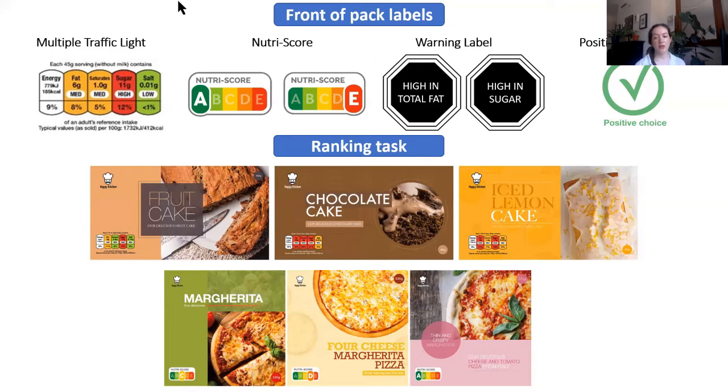Here in the UK, we currently use multiple traffic lights, which is the first front of pack label shown on this slide. But this has been reviewed by the UK government for a few reasons. Firstly, it's currently a voluntary label rather than being mandatory on all products. This was due to EU legislation at the time and can now be reviewed because of Brexit. Secondly, new labels have been developed internationally since the multiple traffic light label was chosen in 2013. Also shown here on the slide are Nutri-Score and warning labels.